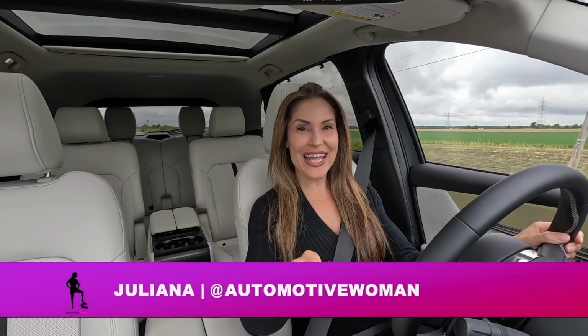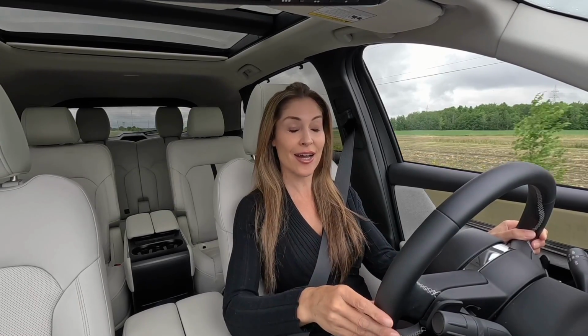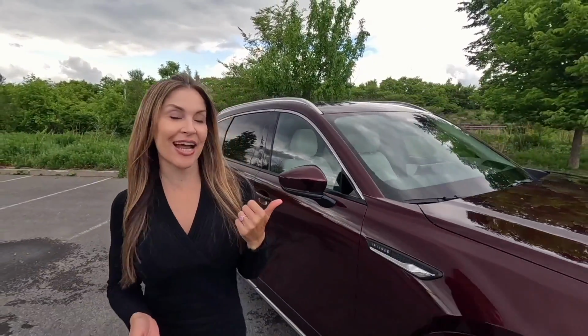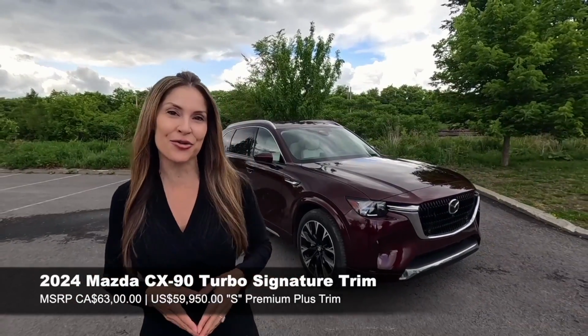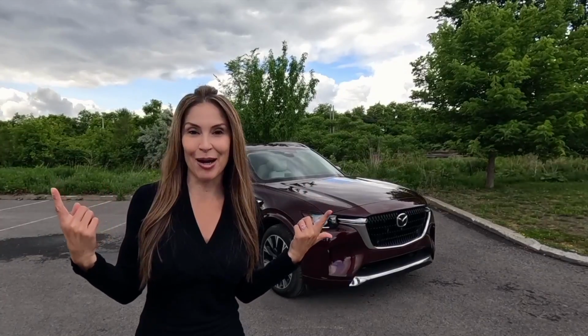Hey guys, I'm Juliana, your automotive woman, and this week I'm behind the wheel of the completely all-new 2024 Mazda CX-90. Now before I get into if this three-row SUV can compete against the Kia Telluride, here are your CX-90 fast facts. The 2024 Mazda CX-90 replaces the outgoing CX-9, which is also a three-row SUV, but this one offers more space and a complete update.